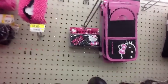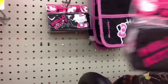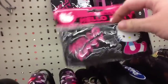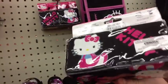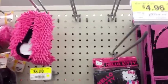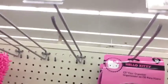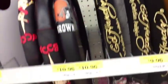Look, guys, what Walmart has. Do you see those? Do you know what that is? Hold on. I wasn't sure what it was, so I looked, and it's those little dice. There's two of them in there that hang on your rearview mirror. They're illegal in our state. Maybe you could hang them somewhere else. It's auto ornament, and they're $4.96. And they also have a CD holder, and it's $6.98. Hello Kitty, how cute. And they have like Betty Boop, steering wheel covers, cute.